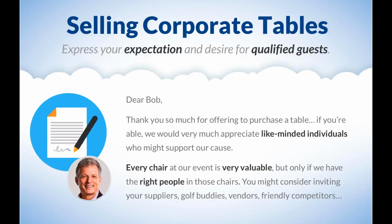And that's the last thing you want. When you're approaching a business, you're approaching those entrepreneurs, high profile people in the community, you want to make sure that when they purchase a table, they are going to bring people with them that are going to participate and donate money, right? So when you contact them, you really want to draft a nice letter, and you want to, again, be very clear about your expectations for the people that you want them to bring.